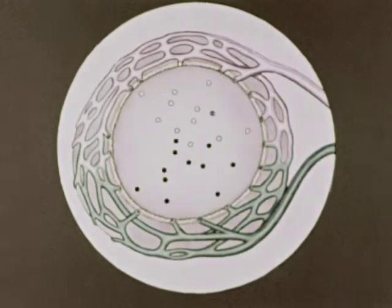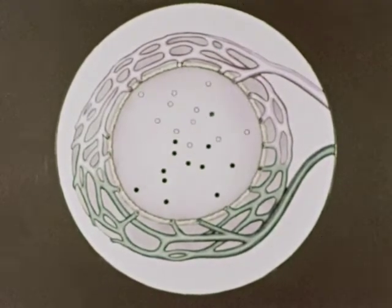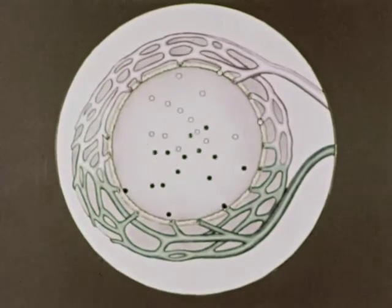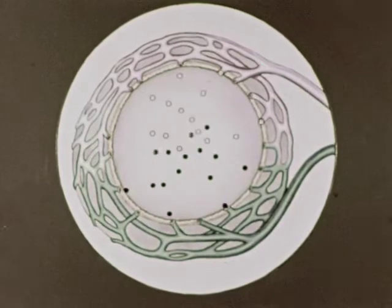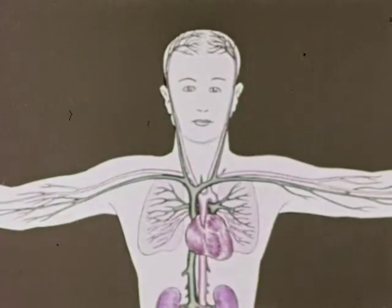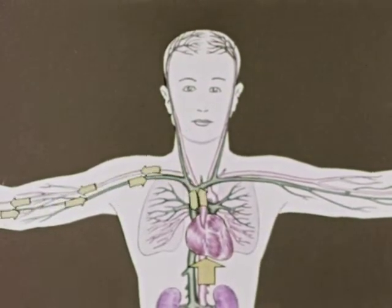Oxygen from the lungs, shown by white dots, passes through the capillaries into the blood. Waste carbon dioxide, shown by black dots, leaves the blood, goes into the air sacs, and out of the lungs. The oxygen-rich blood in the lungs is carried by veins back to the heart and then circulated throughout the body.